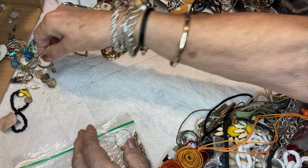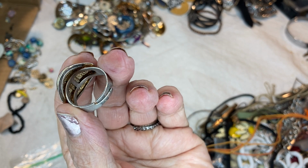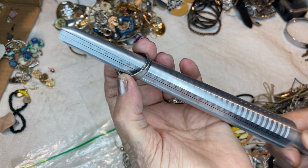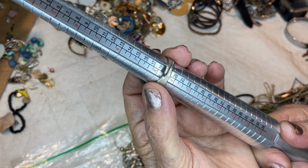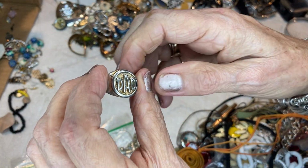Earring. And this says dad. How cute. Kids probably got this. It's adjustable. And without opening it up, it's 8.5. Then you can probably open it to 10. Maybe a dollar.